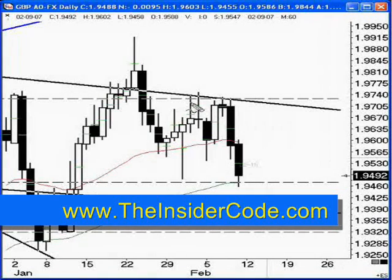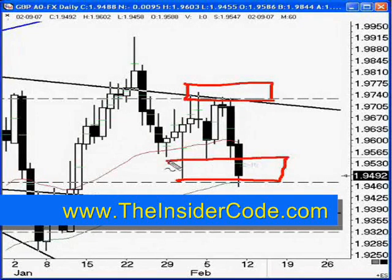If you remember, when I was talking about the upcoming week, I was talking about a resistance area up here, just below 97.40, that was about 100 pips or so, and then I was talking about a support area down here from 95.55 down to, really, the 94.60 area.